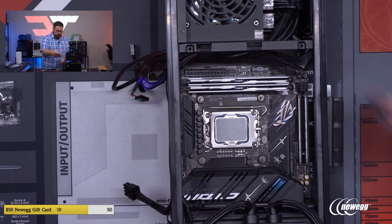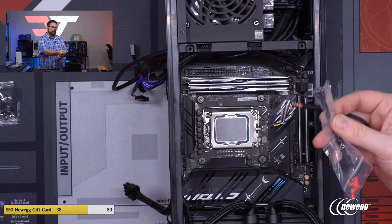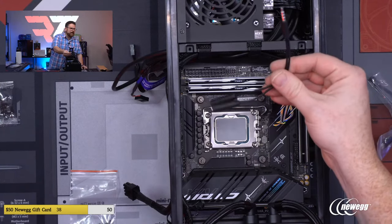So we get four motherboard screws. You also get a splitter for your front panel connectors. There's your four motherboard screws, your combo jack right there.